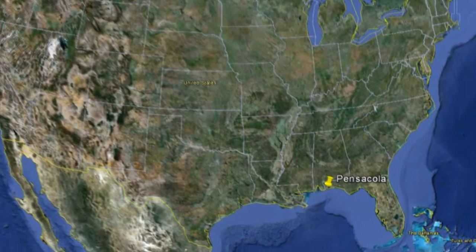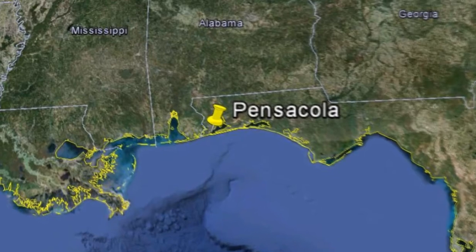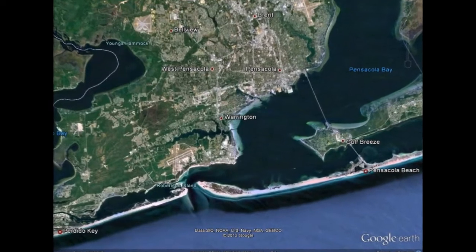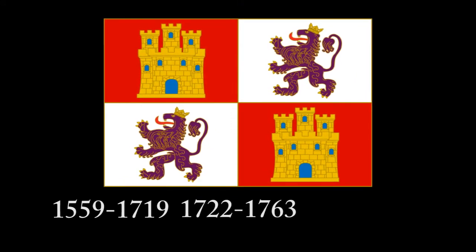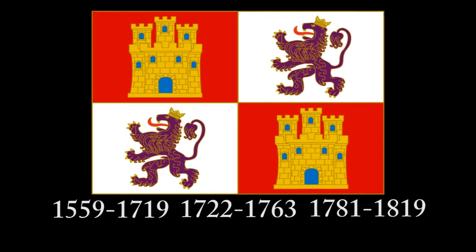Pensacola, Florida is located in the southeast portion of the United States, in the Florida Panhandle along the Gulf of Mexico, just 10 miles east of the Florida-Alabama state line. Considered America's first settlement, Pensacola was established by the Spanish Empire in 1559. The Spanish flag was the first flag to be flown over the City of Five Flags, who controlled Pensacola off and on for 239 years.